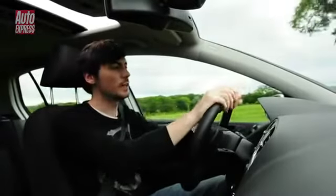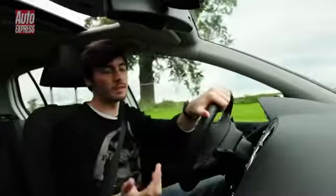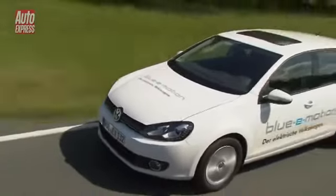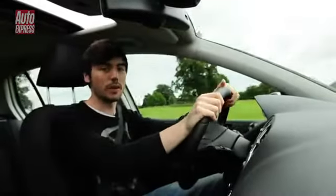So the plan with this car, according to Volkswagen, is that it should be like any other Golf. It should be a car with no compromises. And if you can ignore the electric aspect of this car, then it really is about 90% there. There's probably still a tiny bit of tuning to do on the suspension and the handling because it just feels a bit firmer and a bit less agile than a Golf, but it already feels like a seriously impressive car.